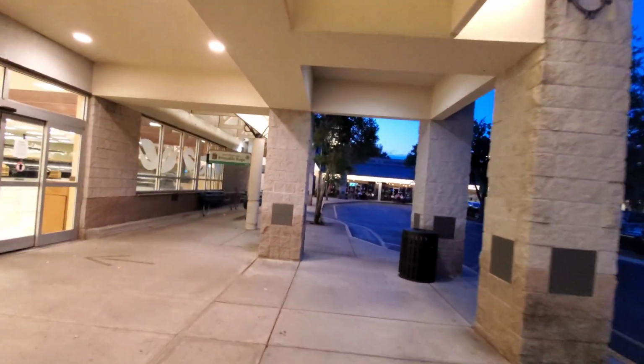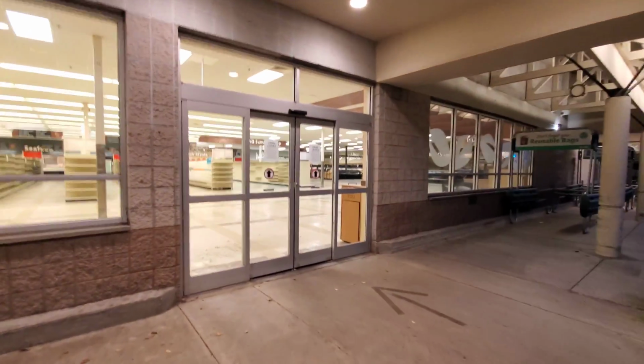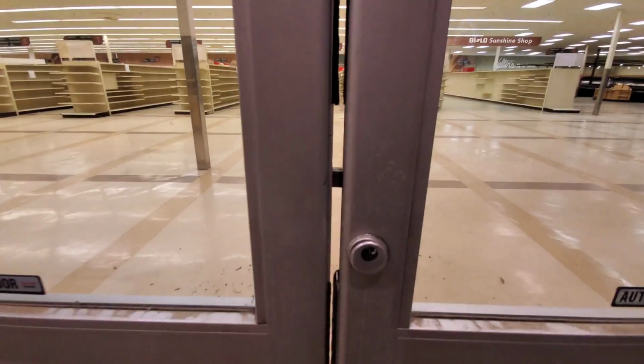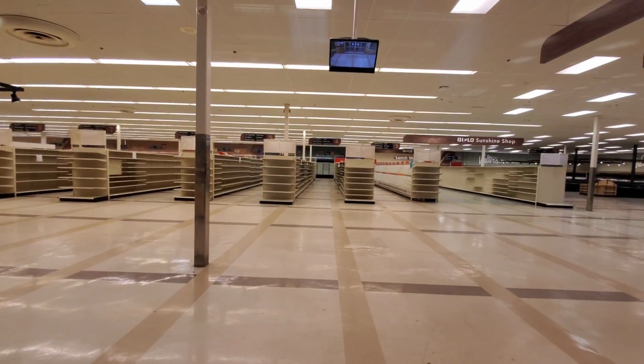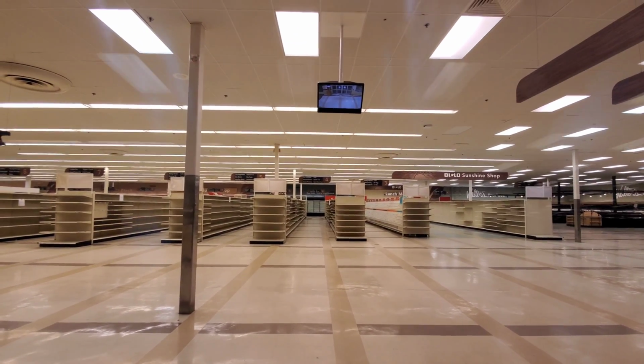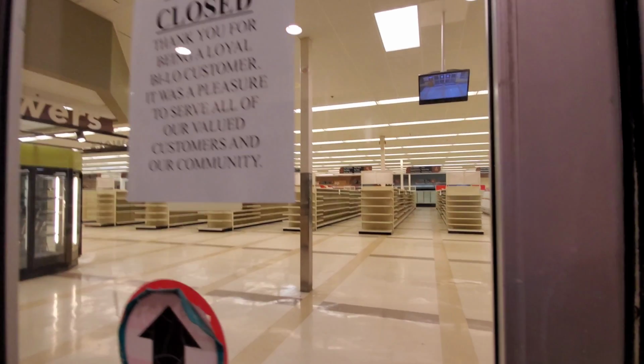But that's that. Got another Dodge Ram driving 1.5 miles an hour. Yep, close to the door's locked. There's her view in there. Rest in peace, Bi-Lo. And with that said, I'm gonna go ahead and get out of here.